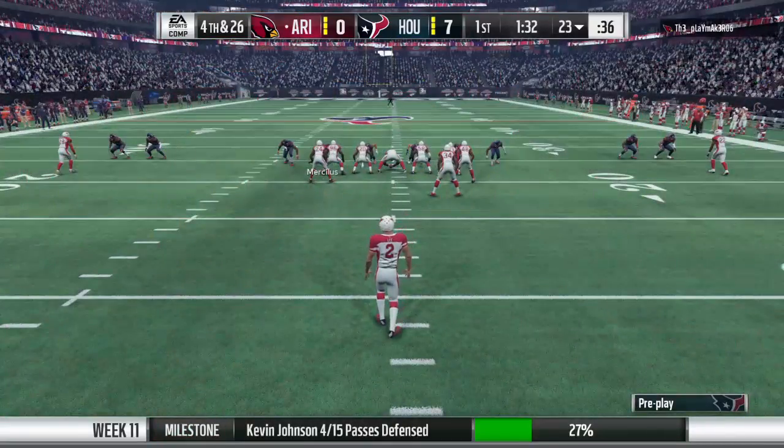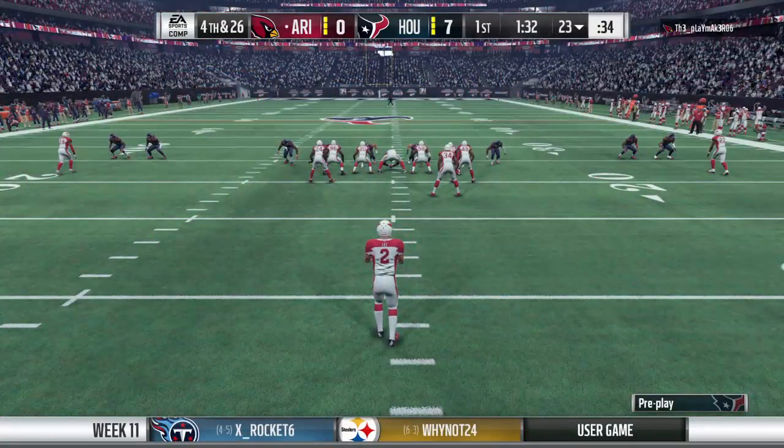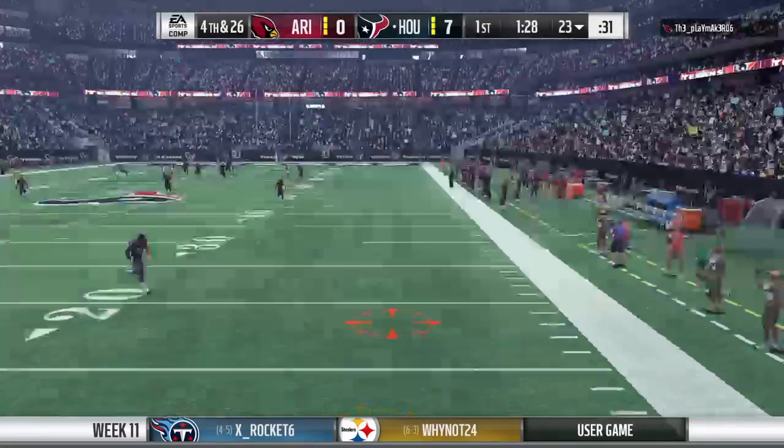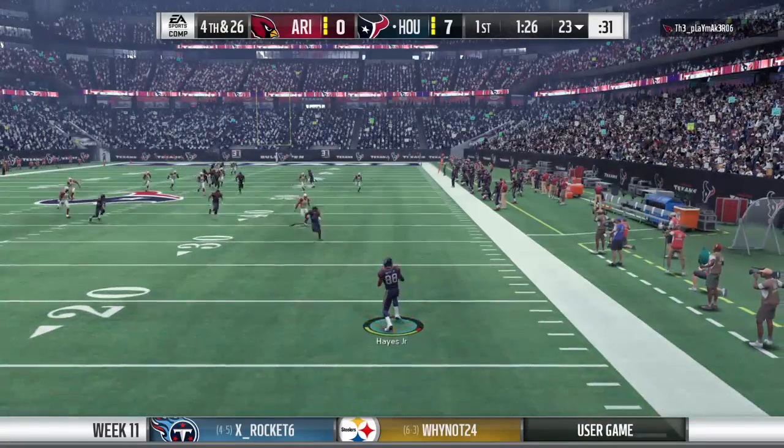This defense is not going to make it easy for you. They're a physical group, and we just saw it there on that play. He came in, made the contact, just as he's trying to haul it in. And he was called on 3 times in the win last week.